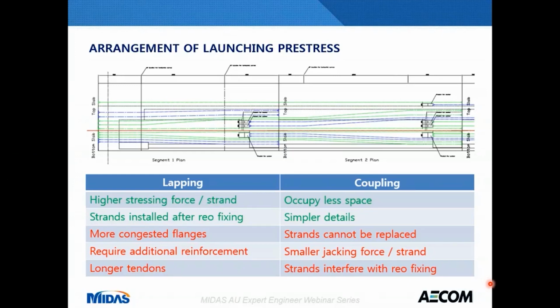In contrast, lapping allows tendons to be installed just before stressing. This allows strands to be replaced if they break so that they can be stressed up to 80% of breaking load. However, lapping will require longer tendons and lead to more congested flanges. There are more anchorages in the lapped option, so that additional anti-bursting, spalling, and trailing reinforcement is needed. From my past experience, such reinforcement accounts for about 5% of total reinforcement tonnage.